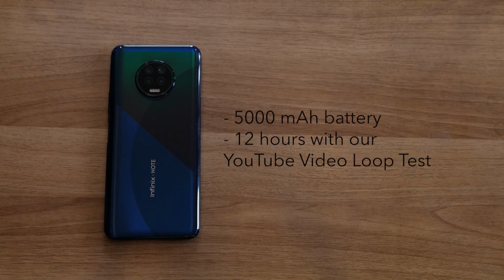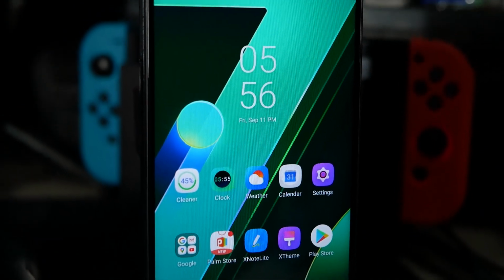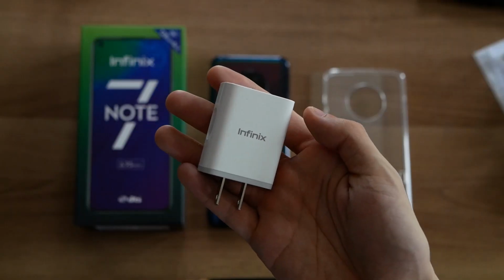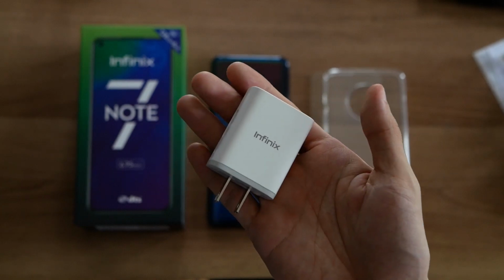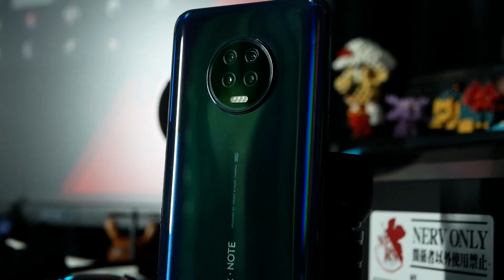You get a 5000 mAh battery with the huge phone. With their YouTube video loop test, the Note 7 lasted a little over 12 hours. That's a pretty fair score considering that the battery has to power up a large display. While the Note 7 comes with a 10-watt charger, it supports 18-watt wired charging. Using an 18-watt charger, it takes around 3 hours to fully top off the Note 7's battery.